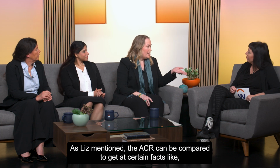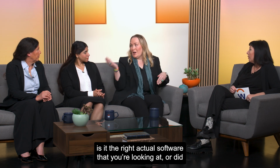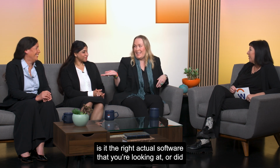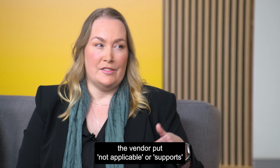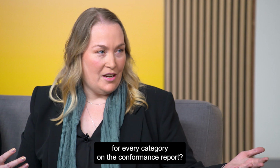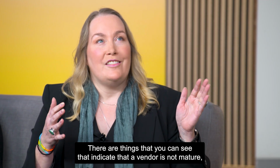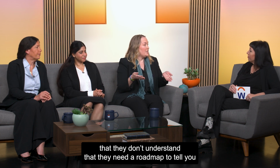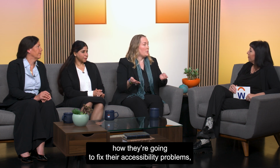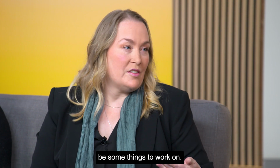As Liz mentioned, the ACR can be compared to get at certain facts, like is it the right actual software that you're looking at? Or did the vendor put non-applicable or supports for every category on the conformance report? There are things that you can see that indicate that a vendor is not mature, that they don't understand, that they need a roadmap to tell you how they're going to fix their accessibility problems, that no product is perfectly accessible, that there will always be some things to work on.